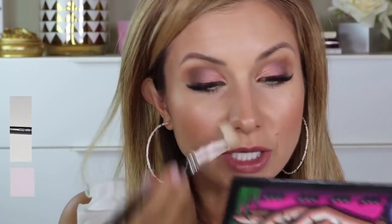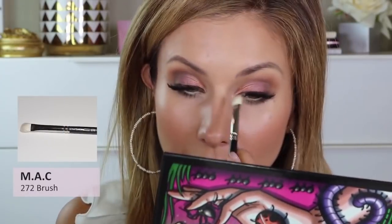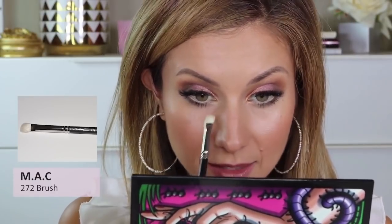Okay, that I'm kind of loving. Last thing, I promise, is I'm gonna take a little brush. This is the 272 by MAC. And I'm gonna take that shade Marvel again, and we're gonna pop it right there in the inner corner just to make sure we don't lose that. And you know what? We're even gonna take that right here. We're gonna take that right there. Oh my gosh, that is so gorgeous.